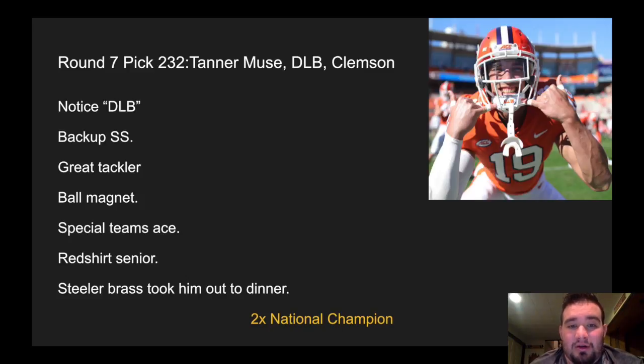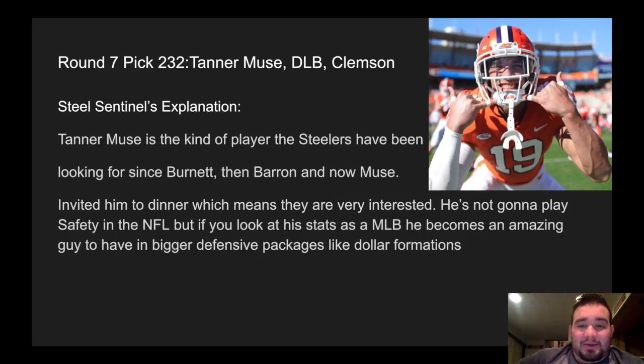And Sentinel goes more into it and says, it's the kind of player the Steelers have been looking at since Burnett and Barron. They tried to bring guys in at that dime linebacker position and just haven't succeeded. Why not bring a young guy in and mold him into that role? Again, he says, invited to dinner, they're very interested, and he's not going to play safety at the next level. He can as a backup strong safety, but he's mostly going to be a dime linebacker and a dollar linebacker in most formations.